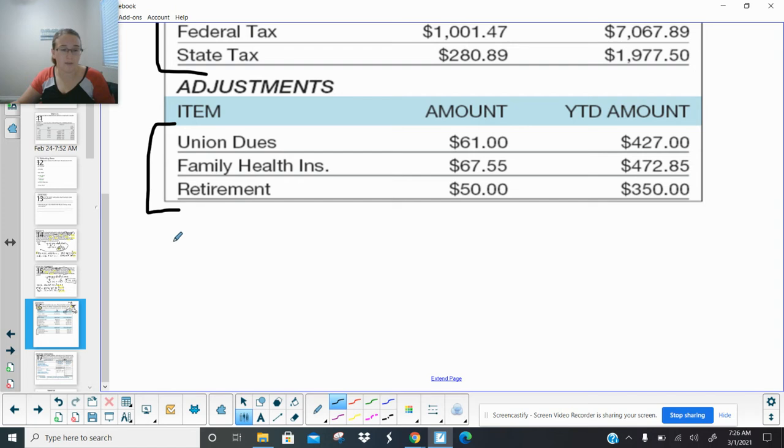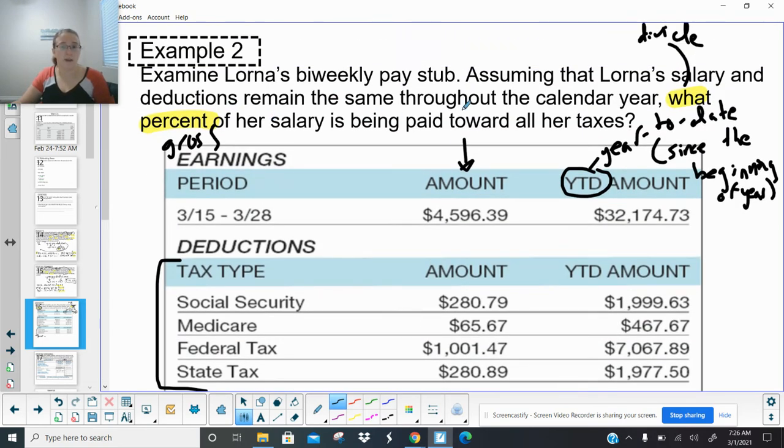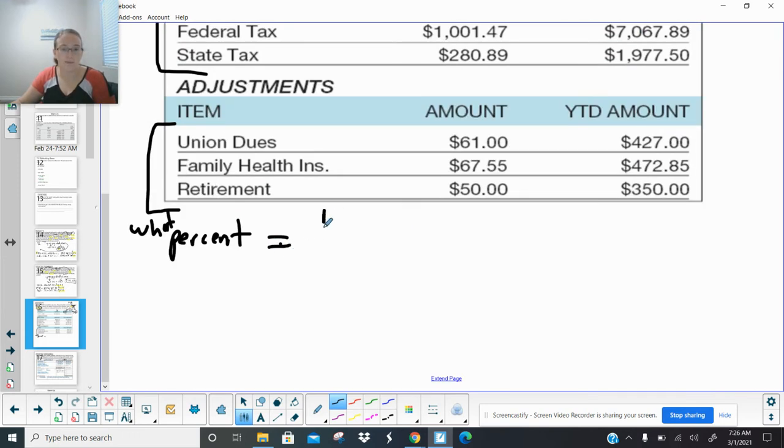So what we're going to do here, we'll come down here, we want what percent of her salary is being paid towards her taxes. So what this means is, again, income is going to be on bottom. All of her taxes are going to be on top. How much taxes are out of her income? So you write this down, please. What percent means, in this case, taxes over income. This is like your test score, right? You see how many you got right out of how much total. This is how much you're paying towards taxes out of your total pay.